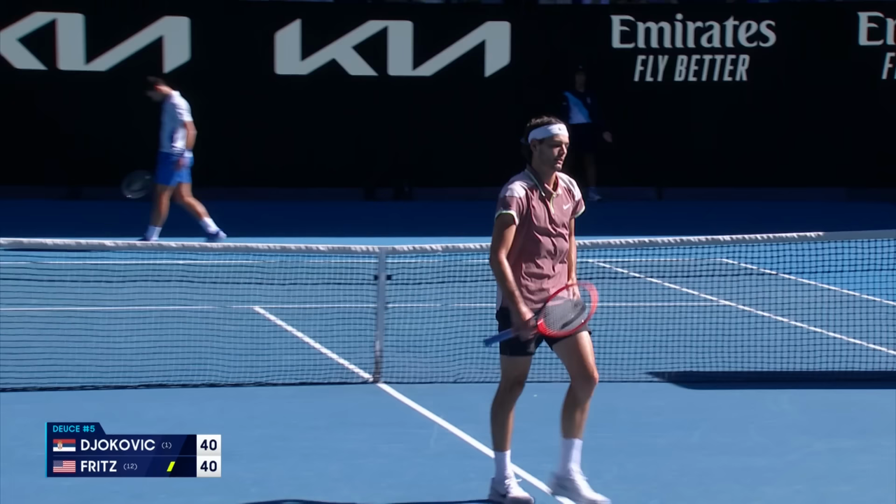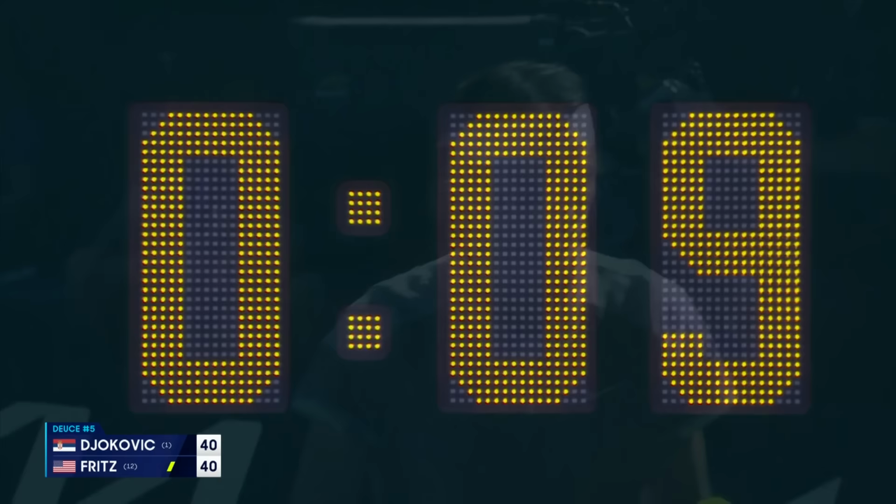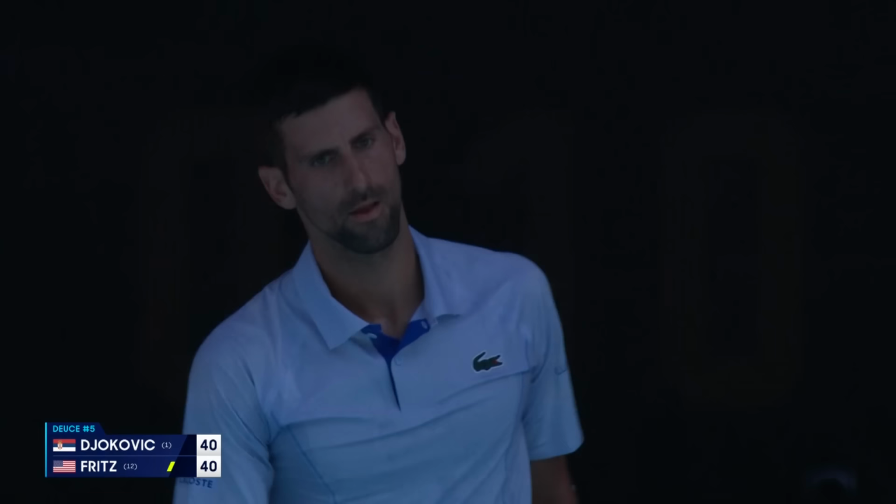Well, you don't often see Fritz, a big serving player, struggle like this too much in his opening game. This is a little bit telling. To his credit, he's hanging in there, but Djokovic already giving him a hard time on his service game.